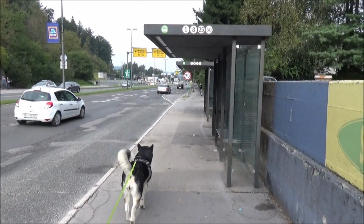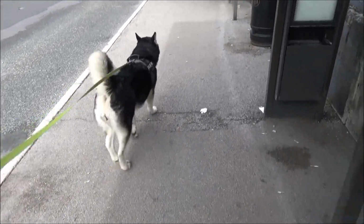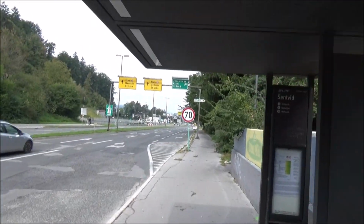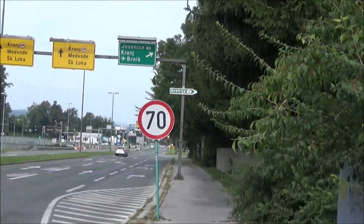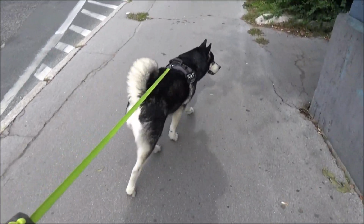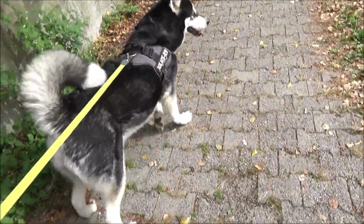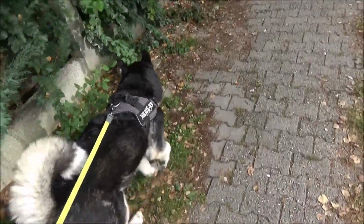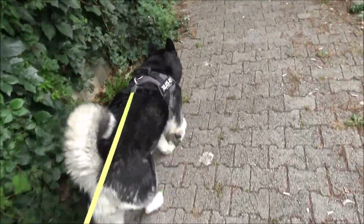Ahead on the right, as you can see, you then go to the highway towards Austria. So, but we will go here, right? So that I can show you my gymnasium or high school.